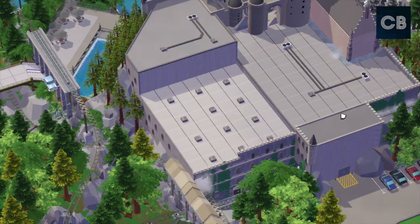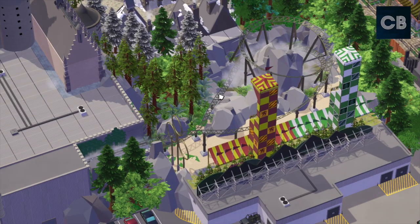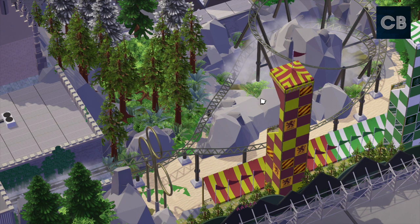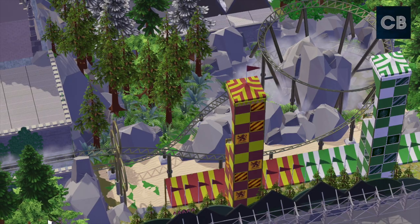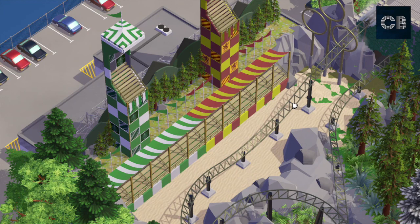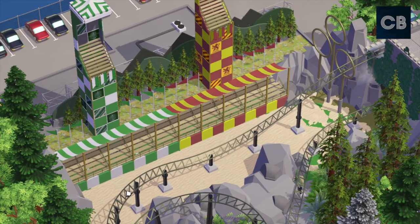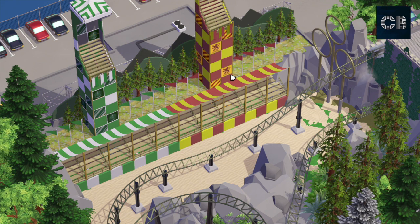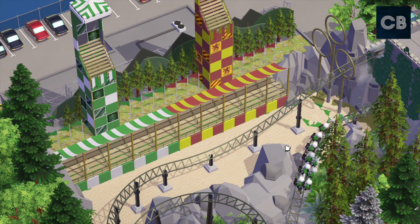It's not the longest coaster in the world, but I really like it. I think it's really fun. And here's just another little look over at the Quidditch area. We have Gryffindor and Slytherin towers, and as you can see, it is kind of a facade built onto the front of a backstage building area. And the rings there, the Quidditch rings. So that was just a nice little moment I wanted to add, which I haven't really seen before in a Harry Potter attraction in real life. So wanted to add that.